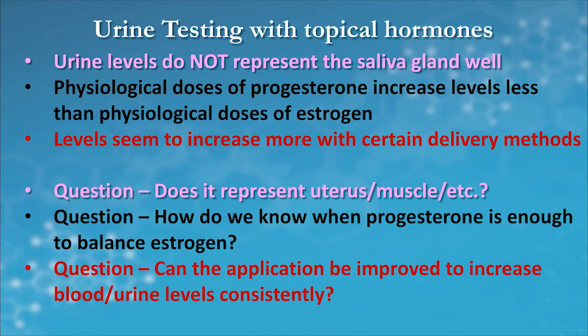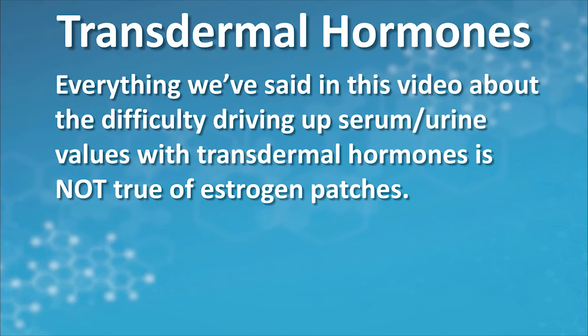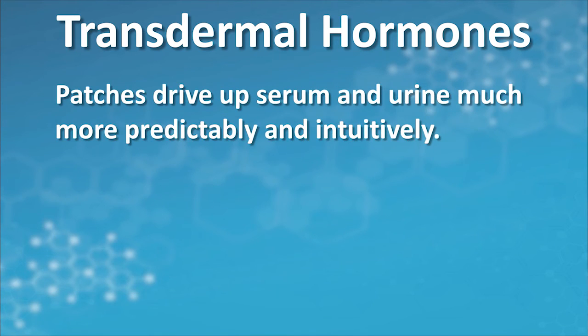One of the topics within this conversation that deserves a lot of attention and further exploration is the method in which we actually apply transdermal hormones. We find that, for example, we see more of a serum increase oftentimes with an alcoholic gel than with a cream. A transdermal patch is a good example. If you put a transdermal patch on, you're in a completely different place than if you're using creams and gels, in that it drives up predictably urine and serum values in more of a dose-dependent manner.